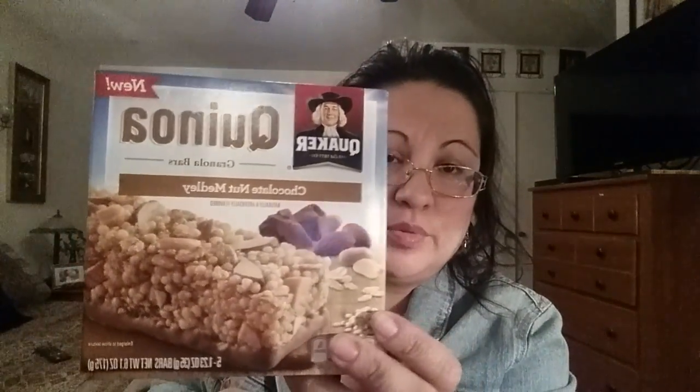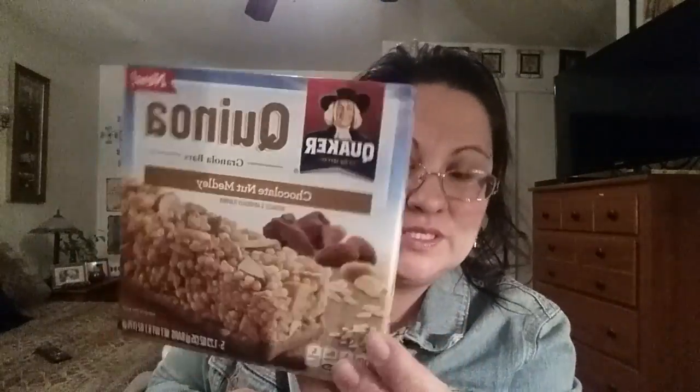I grabbed some Quaker Quinoa Chocolate Nut Medley. Now, when I think of quinoa, I think of birdseed. I've never had a little bar like this, so we'll give that a try. I got 2 of them in case I really, really like them.